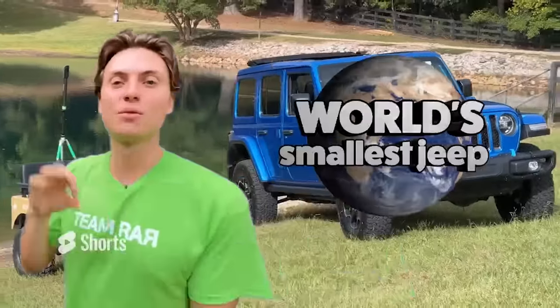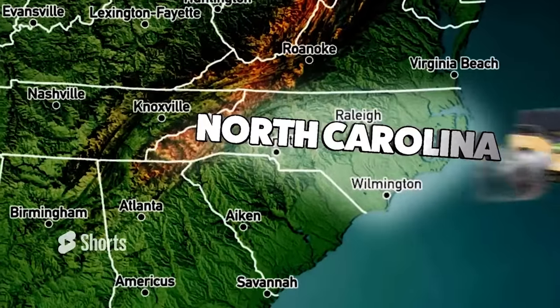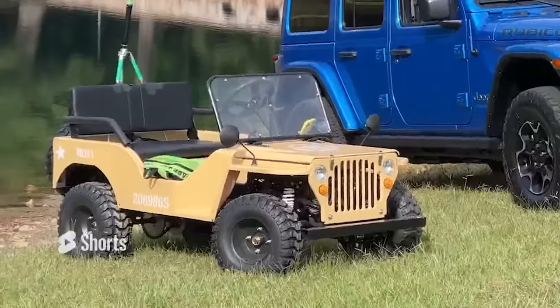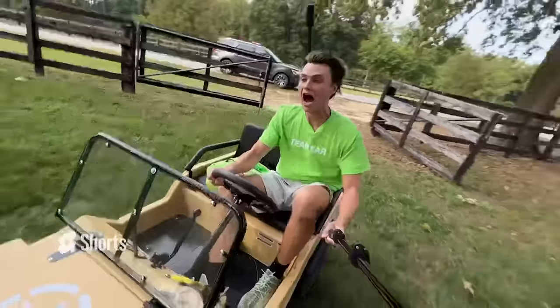Next 24 hours in the world's smallest Jeep and driving it over 100 miles across the beautiful state of North Carolina. The goal is to drive it from the T-Bar House here all the way to the beach, because how amazing would it be to drive this mini Jeep on the sand? This mini road trip is gonna be crazy, so watch this video all the way to the end.